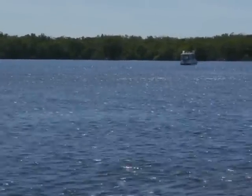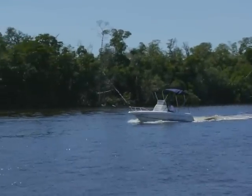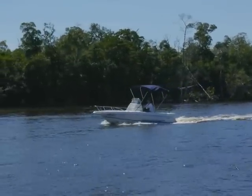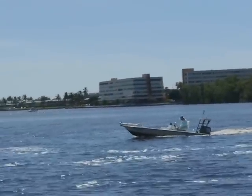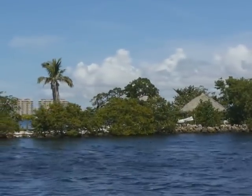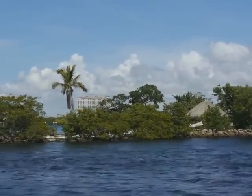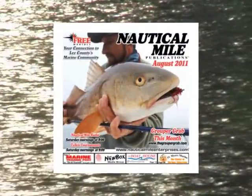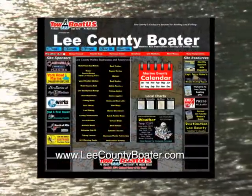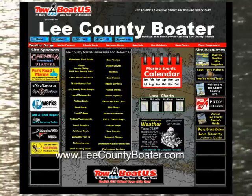An ongoing challenge in any boating community is to find information. Of course we have the internet, but when you search for something, you get tens of thousands of search results, a lot of which have conflicting information. Not long ago, most towns had a local Gazette-type newspaper where you could find anything you needed. Lee County's marine community has two great resources just like this. One is a local magazine called the Nautical Mile, and one is a centralized website that puts everything for the boating community in one place, LeeCountyBoater.com.